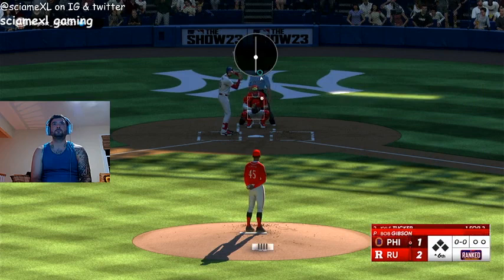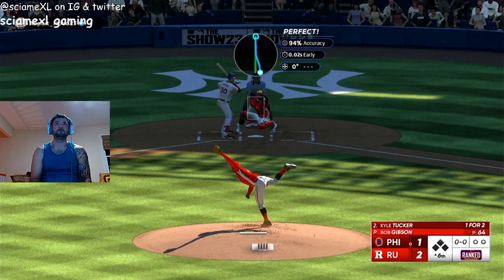Here comes a pitch. Ball one, no strikes. Count 1-0.